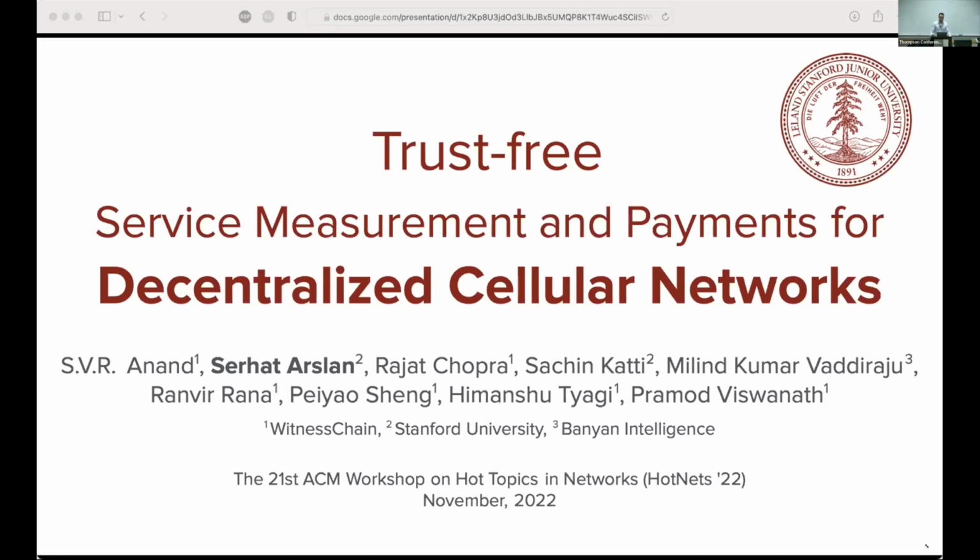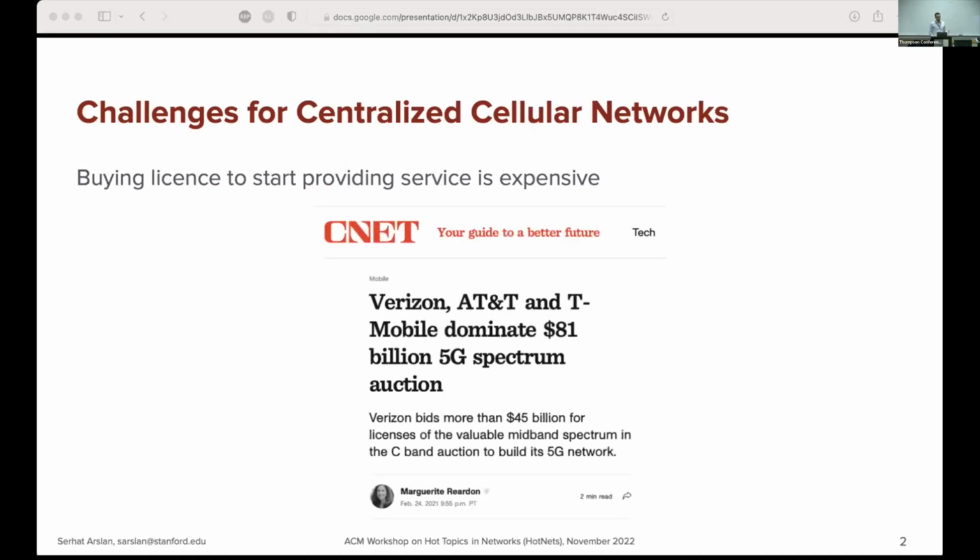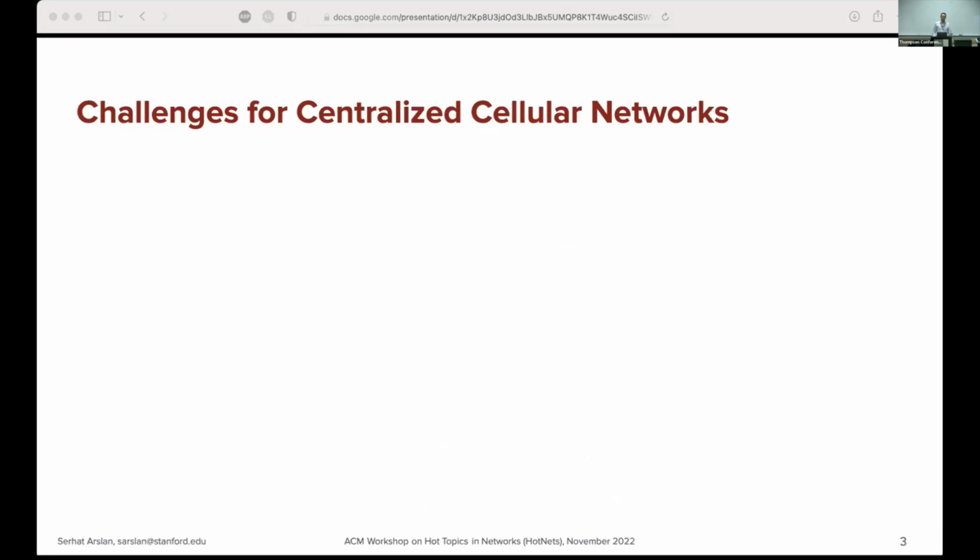All right, so let's start with the challenges with today's centralized cellular operators. First of all, buying a license to start providing cellular service in an area is extremely expensive, right? For example, the 5G auctions cost $81 billion to the operators in the US, which is obviously not that feasible for new players in the game. And even if you can afford to pay that much, it is still difficult to cover the entire country.